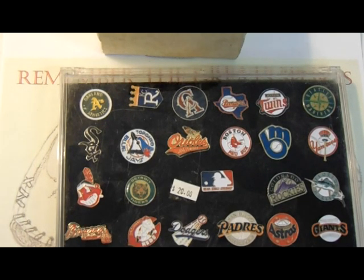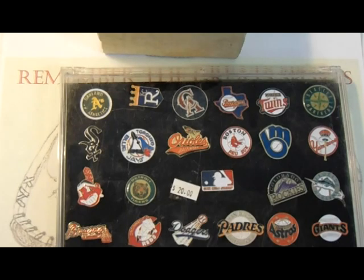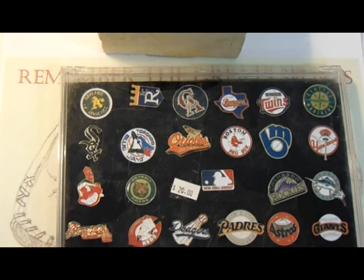I'm just not trying to ramble here, but it makes you really look at your collection in a different light sometimes when you get a little bit older and say, man, this is a lifelong thing that I've been doing, and who's going to be the one to take over for me?